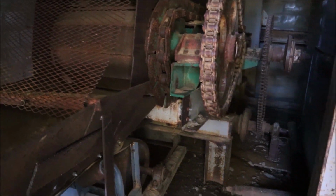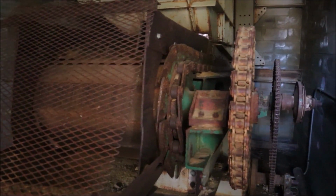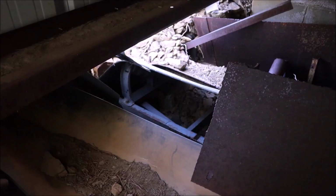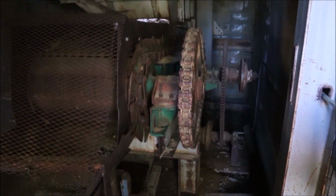Okay, so that's what I was wondering, what that noise is. It's when I move this piece of metal. I was hoping it wasn't an animal. And then this conveyor belt. Take a look. Awesome piece of machinery.